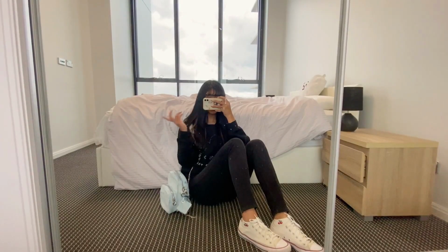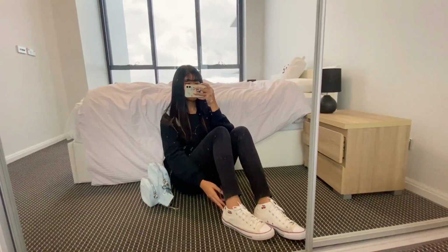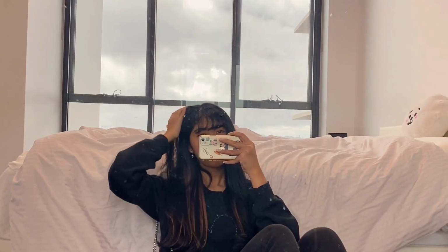This is my outfit for today. I'm wearing this black sweater and pants and my favorite shoes and socks. And as you can see, the weather up there is really bad. But I'm still gonna go out because I need all the stuff today. Hopefully it doesn't rain too bad.